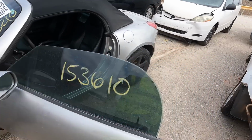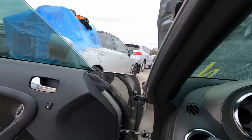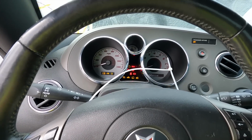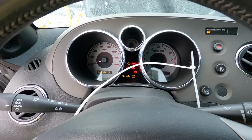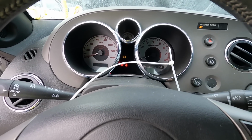I can already tell you it is not going to crank because my booster pack tells you what the current voltage of the battery is, and the battery was at 12 volts, so there's no way. If it won't crank with 12 volts, it's not going to crank with 12.2. No, you can hear it just click.